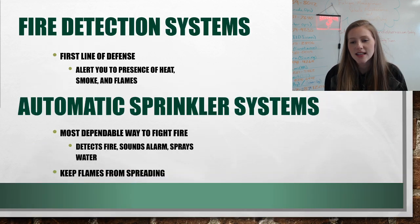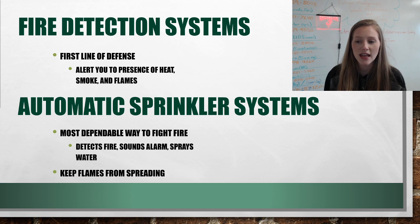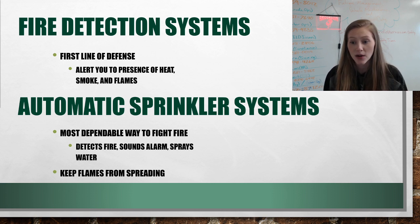Fire detection systems. These are your first line of defense against fires. They alert you of the presence of heat, smoke, and flames. Automatic sprinkler systems are one of the most dependable ways to fight fires. They detect the fire, sound an alarm, and then they spray water. I'm sure you've seen them before. They aren't necessarily designed to put out fires, but more so to keep the flames from spreading anywhere else and give people time to evacuate when there is a fire.